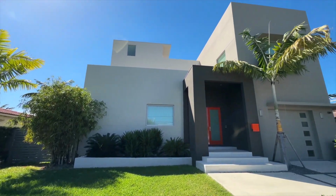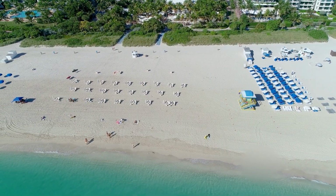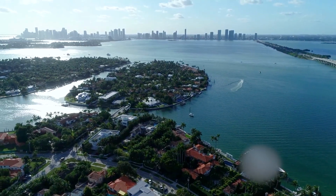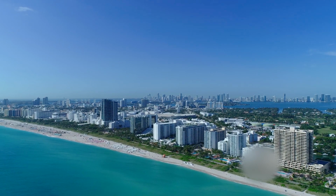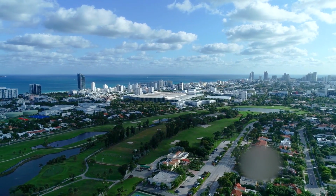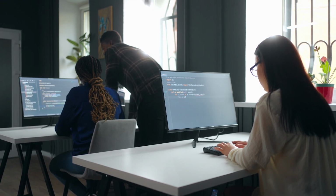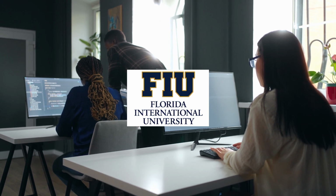This magnificent house is located in North Miami, which is just minutes away from Bal Harbour and Sunny Isles. This area offers an idyllic lifestyle with its beautiful location along Biscayne Bay, providing breathtaking waterfront views and a warm tropical climate that allows for year-round outdoor activities. The area's proximity to Miami grants easy access to the city's vibrant nightlife, shopping, dining, and entertainment options. You will also benefit from a variety of educational institutions like Florida International University, FIU.